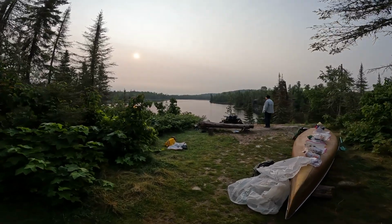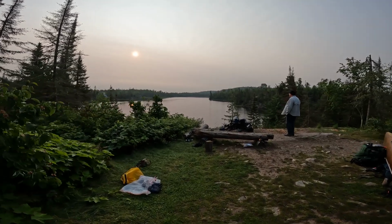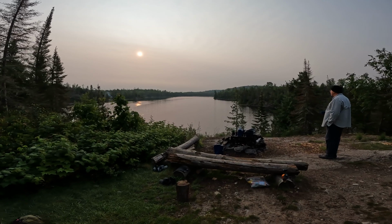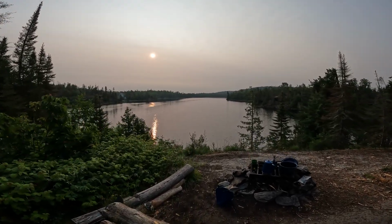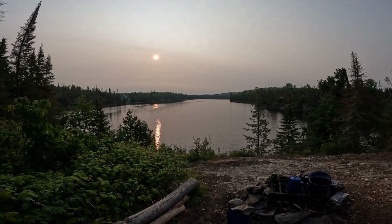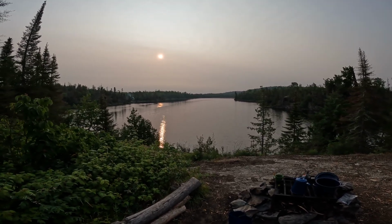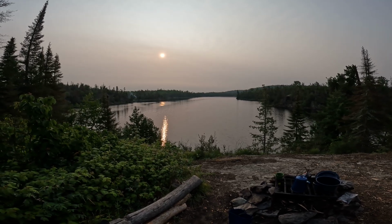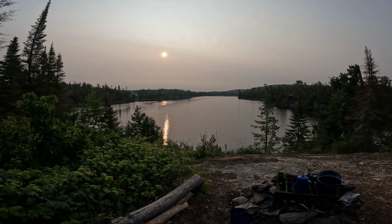It's Tuesday morning. It's day 4 of our Boundary Waters trip. We're still in our campsite on Ossip. The morning view is just as beautiful as the afternoon and evening view was. The sun is looking very yellow orangish for morning time, and there's a lot of haze in the air. So once again, we suspect that we're being influenced by Canadian wildfires.